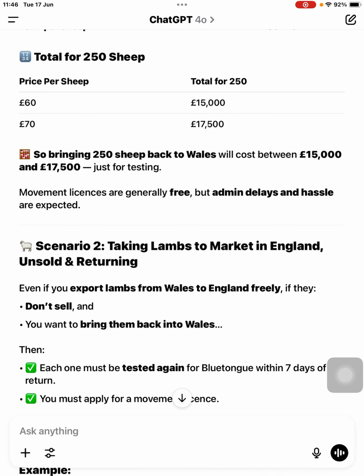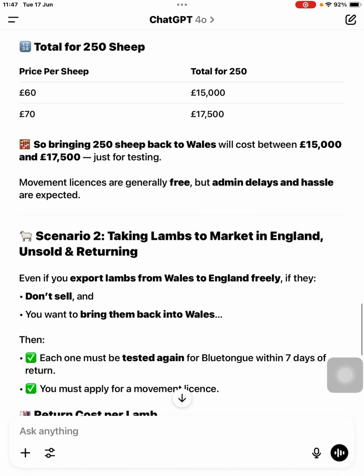Total for 250 sheep: at £60 per sheep, £15,000 for 250 sheep. At £70 per sheep, £17,500. Remember, this is only to bring them back and it only lasts for a couple of weeks. So bringing 250 of your own sheep back to Wales will cost between £15,000 and £17,500 just for testing. The movement licences are generally free, but admin delays and hassle are expected.